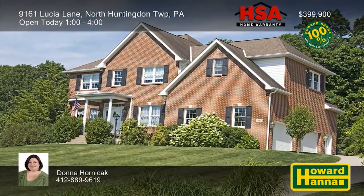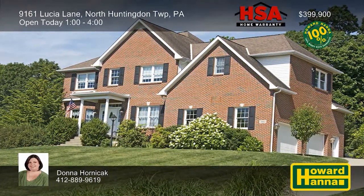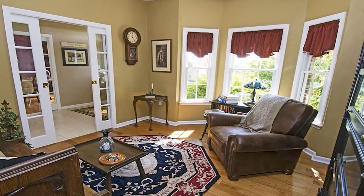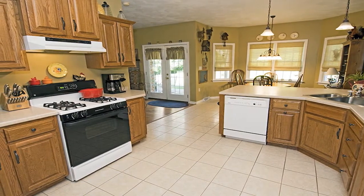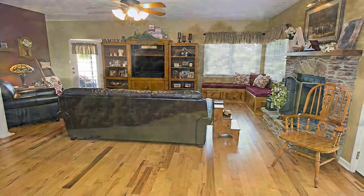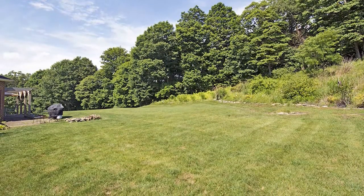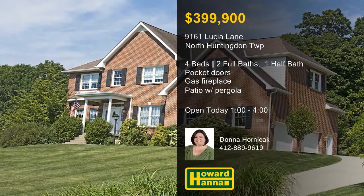Only 15 years old, this four-bedroom, two-and-a-half-bath traditional home is part of North Huntington's Bella Mia plan. Pocket doors show the way into formal living and dining rooms resting on hickory floors. Appliances are included with the tasteful kitchen, which adjoins a bayed breakfast nook. On cold winter nights, you can curl up in front of the great room's stone gas fireplace. The furnace and hot water tank are both new, and a patio with a pergola lets you get some fresh air. Discover all this home has to offer at today's open house hosted by Donna Hornacek.